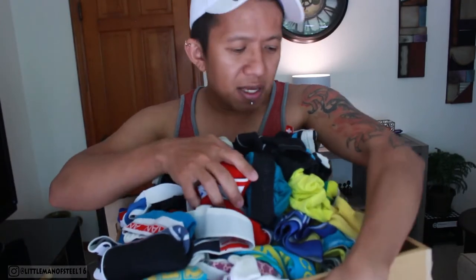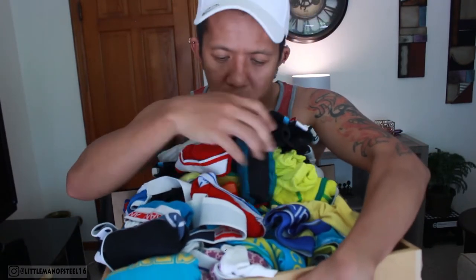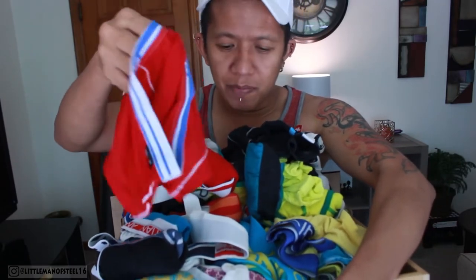I need to sort them first from like a thin fabric. Like there's this one. These are very thin fabric and also tiny. So I'll sort them all first and then I'll get you later.